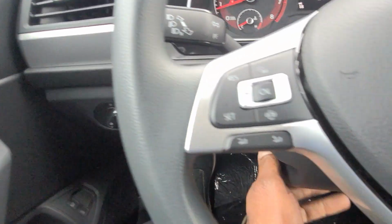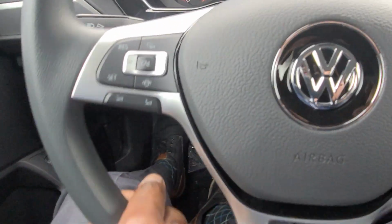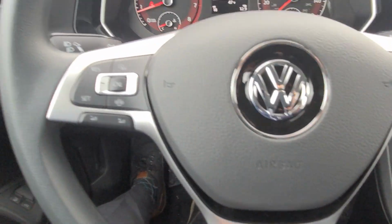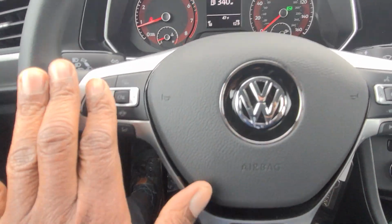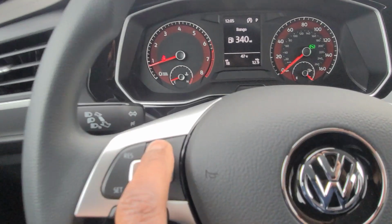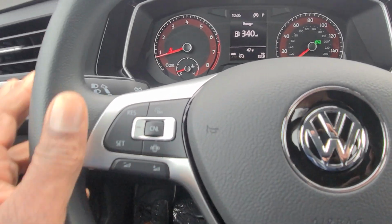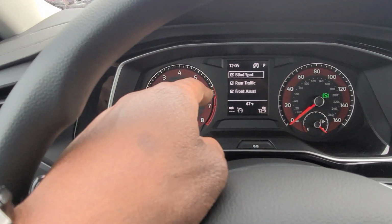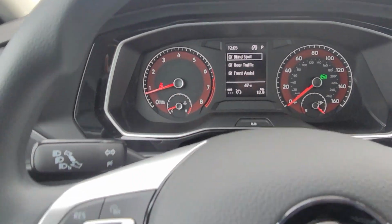Automatic headlights, a telescoping steering wheel. You can pull out, push in, raise it, lower it, lock it where you need. Flat silver finish on the steering wheel as well, with a touch of black right here on the buttons. You have regular cruise control. You do also have, for your assist systems, your blind spot monitoring, rear traffic alert, and front assist.